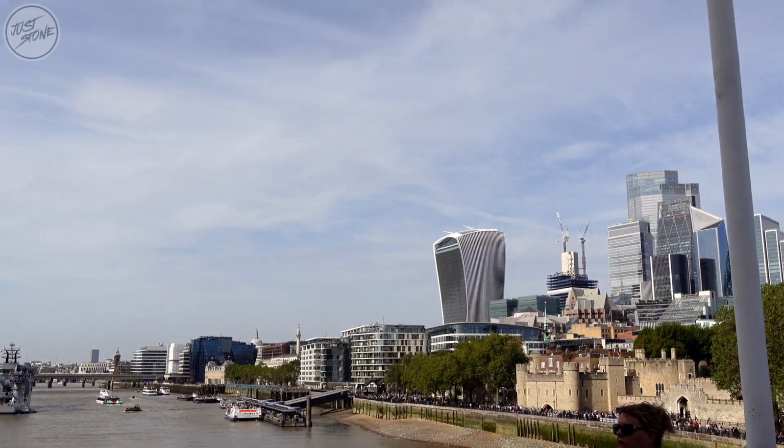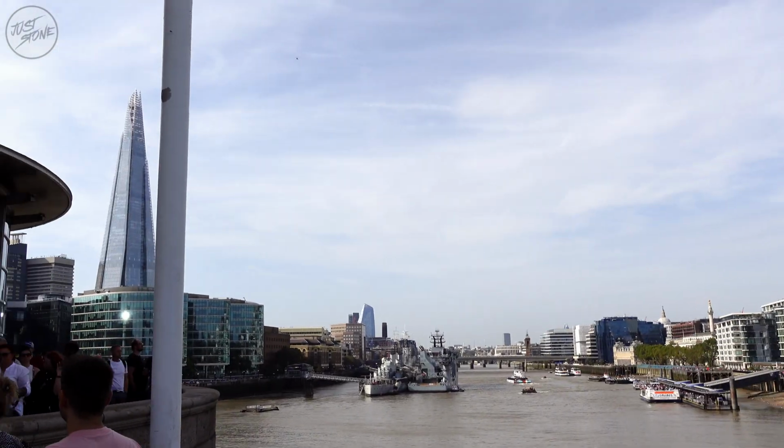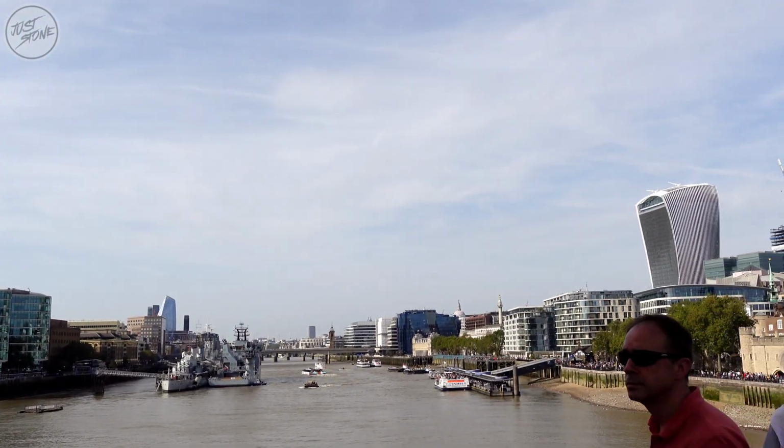So running a little late. Time slot's supposed to be 12:30. It's like 12:45 or something now. Still letting us in. That's good stuff because I paid for this ticket. Got a pretty good landscape where the bridge is. You've got a nice view at the same time.